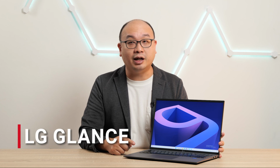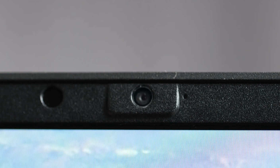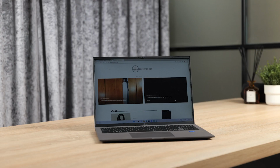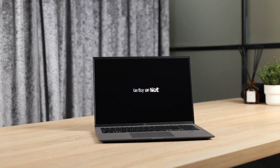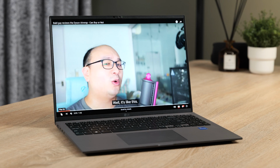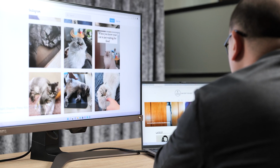Anyway, you'd think that this is a pretty standard ultra portable, but LG has added some software tricks to make it unique. That's in the form of the new LG Glance, which uses the webcam to detect and track the user. There are also a few basic features such as dimming your screen or turning on the screensaver when you're away. It's also smart enough to pause a video you are watching. Another cool feature is blurring your external monitor for when you're not looking at it for privacy. If there's someone behind you peeking at your monitor, you will get an alert.